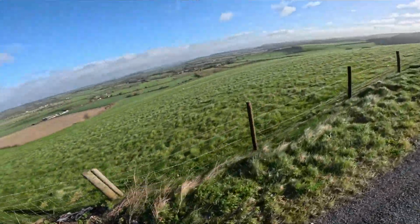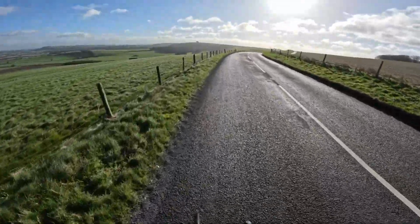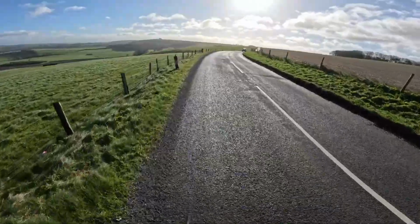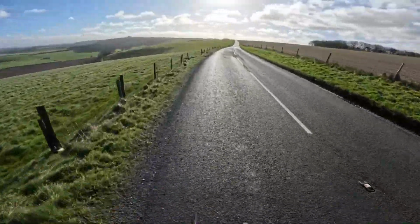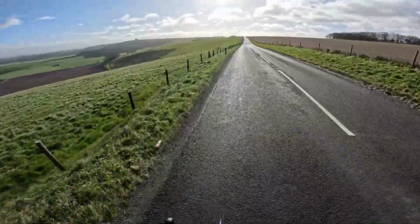So yeah, beautiful views across the Blackwall Vale this morning. It's been a long time since we've had a lovely morning like this. Even though it's windy, but luckily I'm riding with the wind at the minute. Into the sun though, unfortunately. I apologise for that.